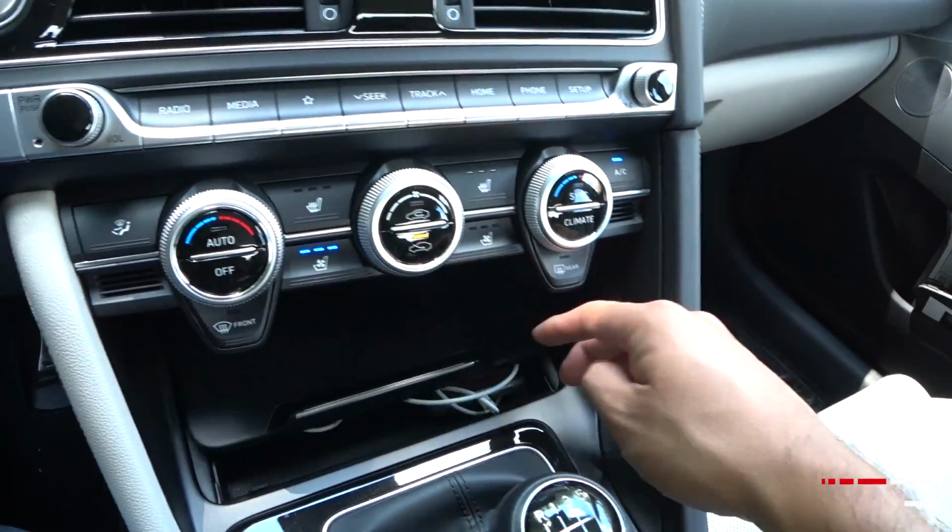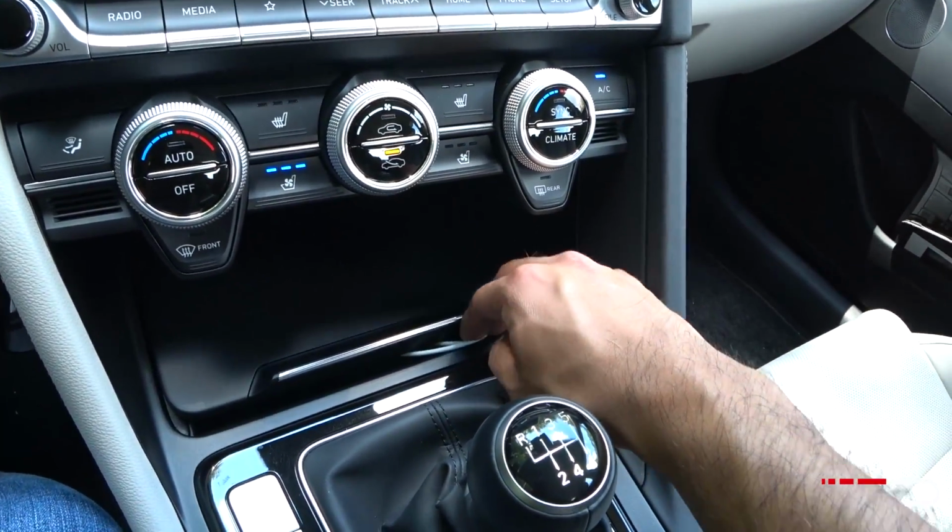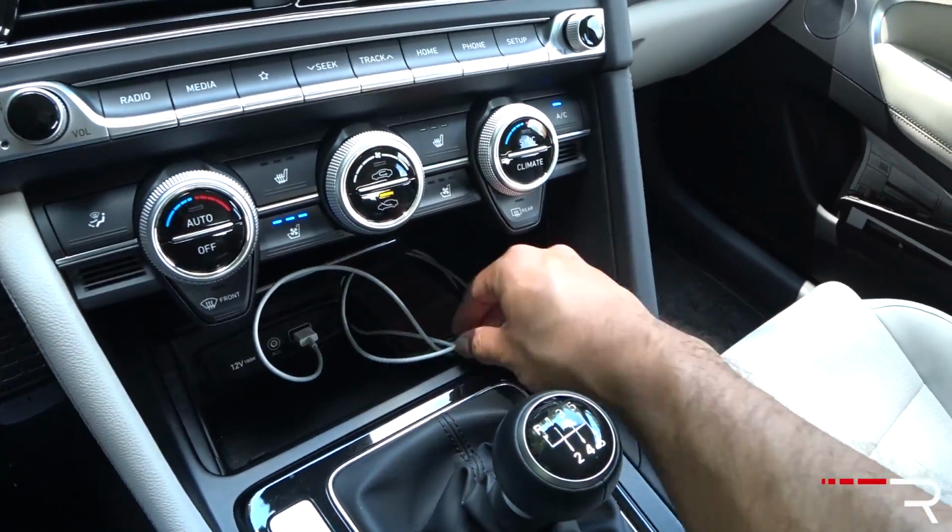There's a little cover here that closes your phone, although I find that my iPhone 10 doesn't fit in there with the ability to close the lid when it's plugged in.